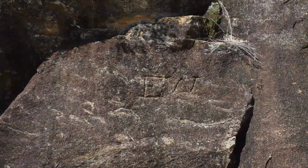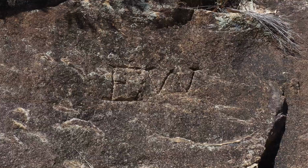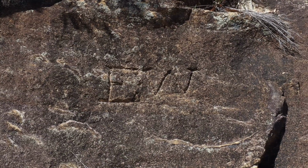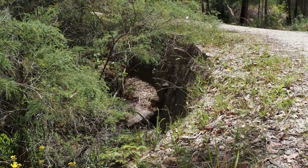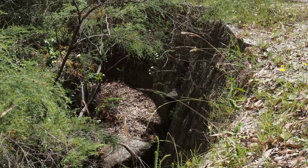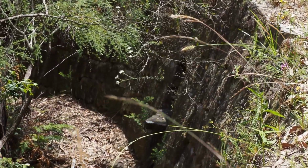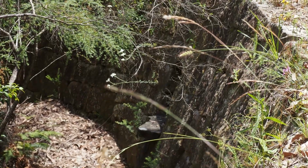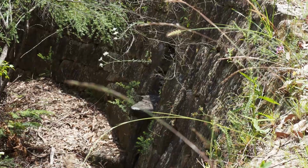So the convicts actually took time out to carve their initials and carve other things. This is the first one I've seen. So another challenge was this curved wall, and there's a culvert from the other side, and they've even put a ledge in to direct the water coming down to stop it undermining the actual wall.